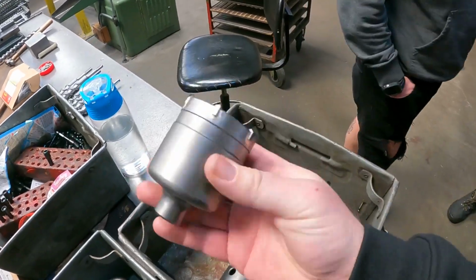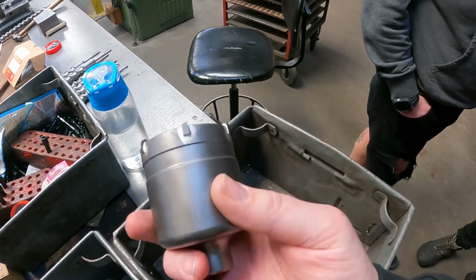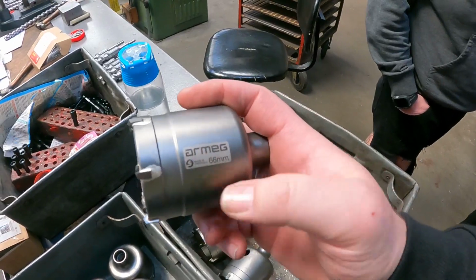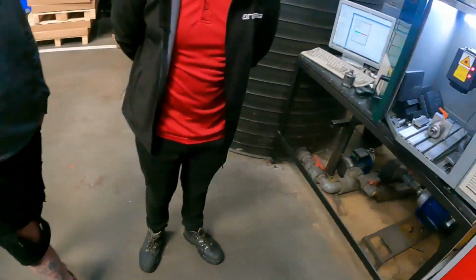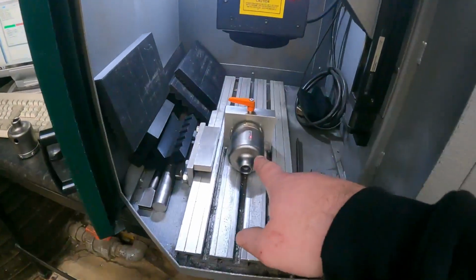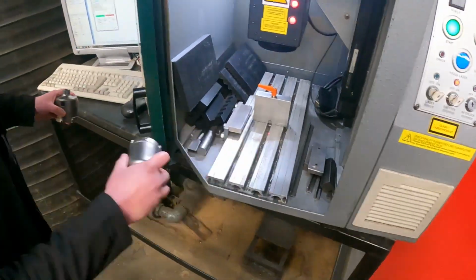So we've got a 66mm core bit here, and obviously being an Armeg one, they like to get the branding on it, and they've got the little laser machine to do that. So this is where they do the lasering. There's one already done in there, but it takes literally seconds to do.